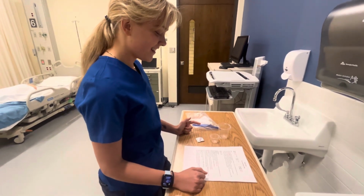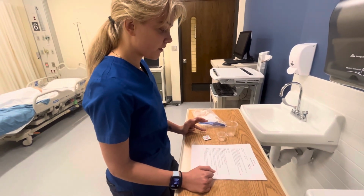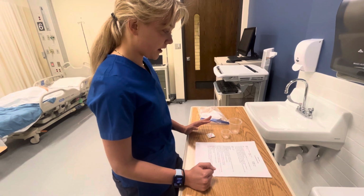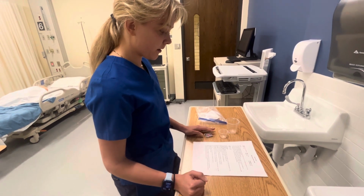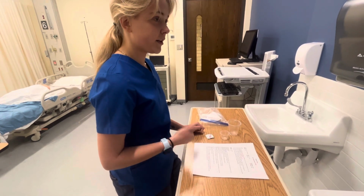The medication is metoprolol. Dosage is 50 milligrams. The route is by mouth, orally. The indication, again, is for hypertension. The time is 7, so again, perfect for the patient to take it at, and documentation will be done after administering.